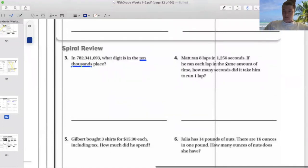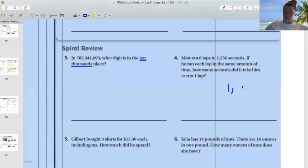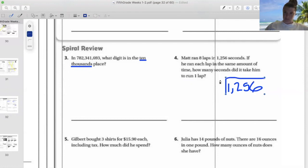Matt ran 8 laps in 1,256 seconds. If he ran each lap in the same amount of time, how many seconds did it take him to run 1 lap? So what kind of problem do you think it would be? It would be division, so you're doing 1,256, have to remember back to long division, divided by 8. Okay, so you should be able to solve that one.